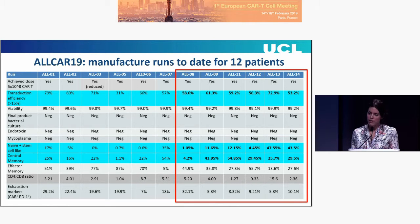We've manufactured quite a lot of products on this study so far, and we've managed to meet the doses for all of those patients. In the red box, it's supposed to illustrate that there's been a change in manufacture through this study, and within the red box, that's our Prodigy data. I'd like to draw your attention to the fact that the central memory populations that we're able to manufacture using this piece of equipment are really very impressive.